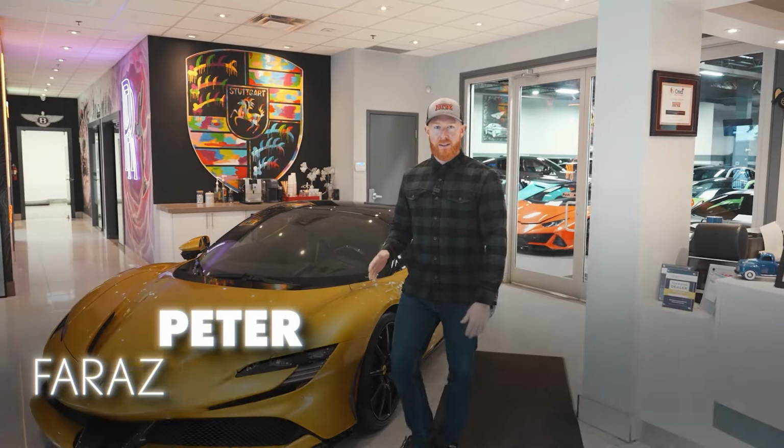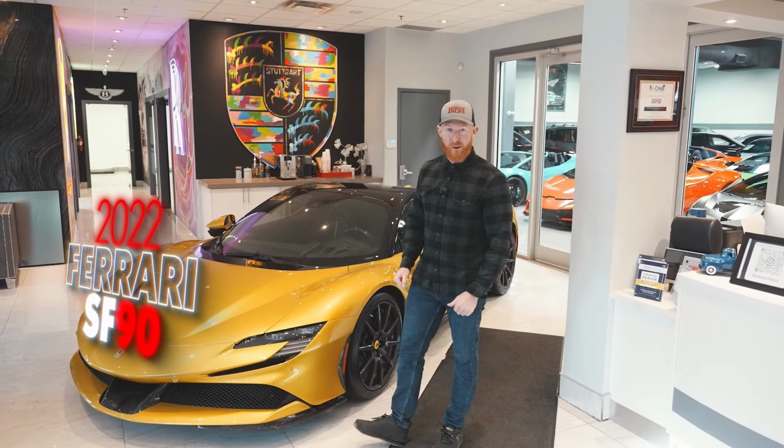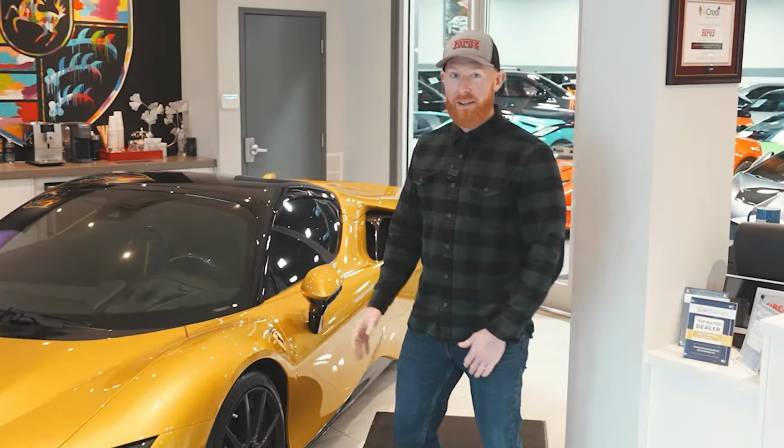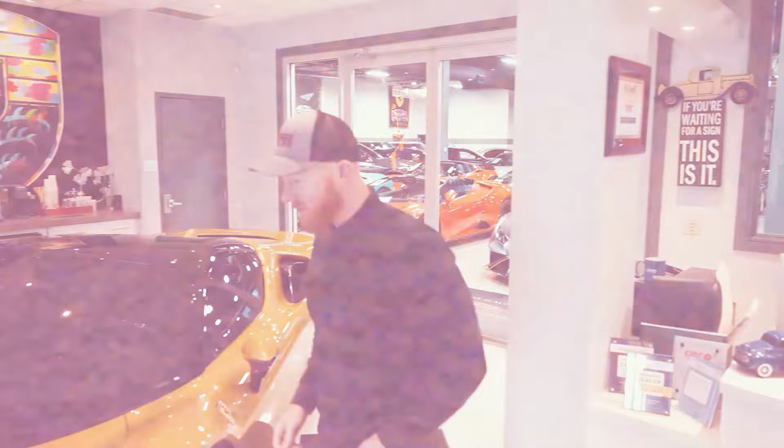Hey guys, Peter here, back at Faraz Auto Sales, taking a look at this 2022 flagship creation by Ferrari. Now, this is a wild unit. You guys gotta come dive into this thing. The first Ferrari hybrid V8 twin turbo. This thing will blow your doors off, man. Let's check this out.